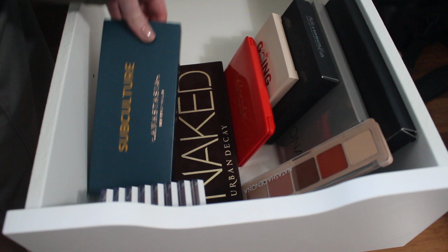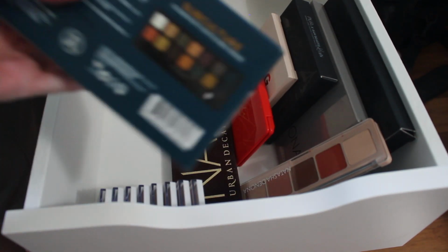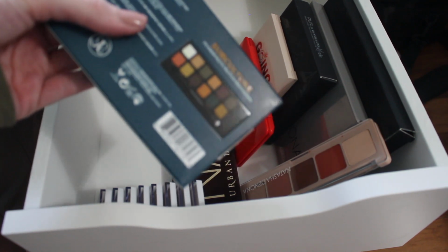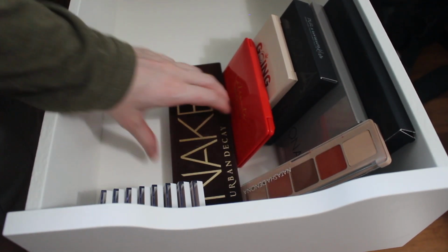This is the Anastasia Subculture. I love it. I still keep it in the box. I don't know why I do, but I do. I don't want to open it right now, but those are the colors in the back. Everybody has seen the Subculture at this point, and it was quite controversial.